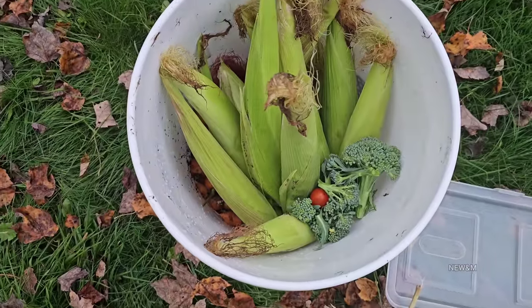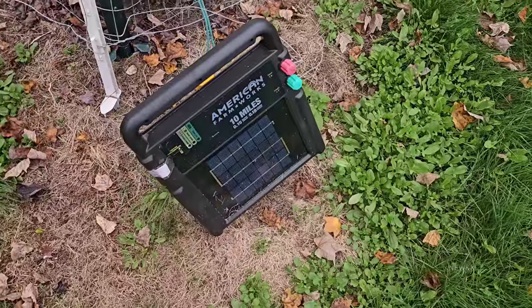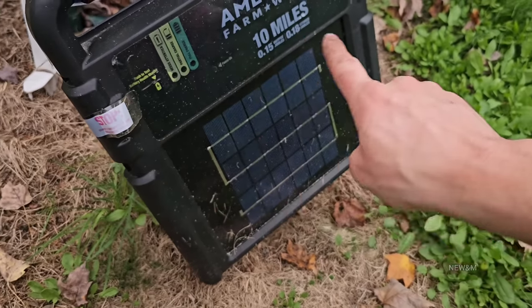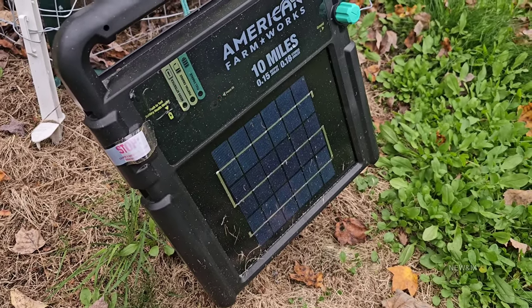Just got out a bunch of corn, the little bit of broccoli that was done. The electric fence, we'll leave it on for a little bit more, but once I harvest everything in here again, probably next week, we'll go ahead, shut it off, leave it out here for a few days to get to a full charge, then we'll put it in storage with a full battery in the house.